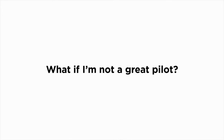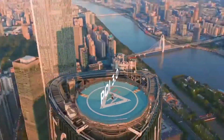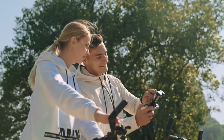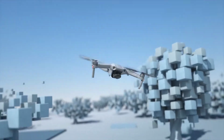What if I'm not a great pilot? That's where Focus Track comes in, so you can fly like a pro, or just press a button. Here's the best part, automatic obstacle avoidance.